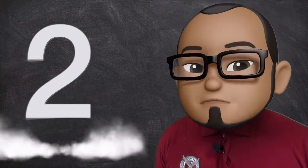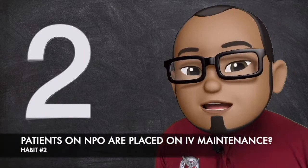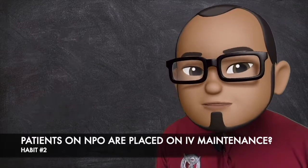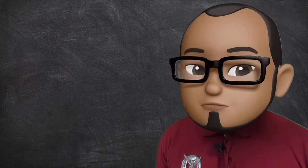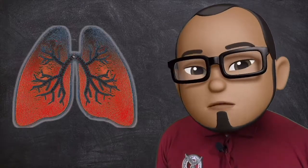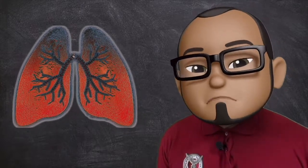Habit number 2. Patients on NPO are placed on IV maintenance. Why do we place patients on NPO? It is usually for sedation prior to a procedure or pre-operative. We all know that anesthesia or sedatives reduce or eliminate airway protective reflexes, such that NPO will reduce the risk of aspiration by decreasing the gastric volume and pH.